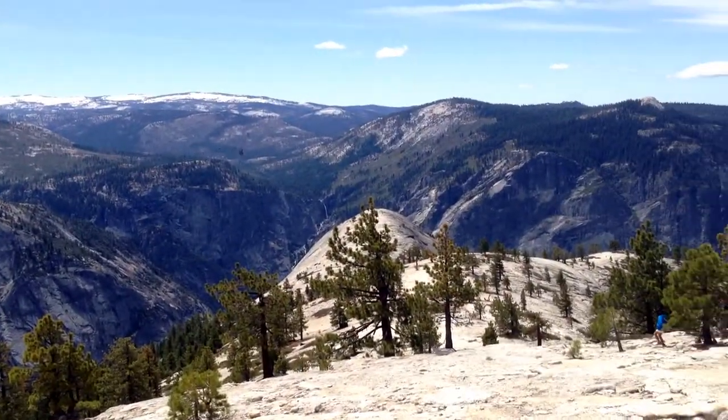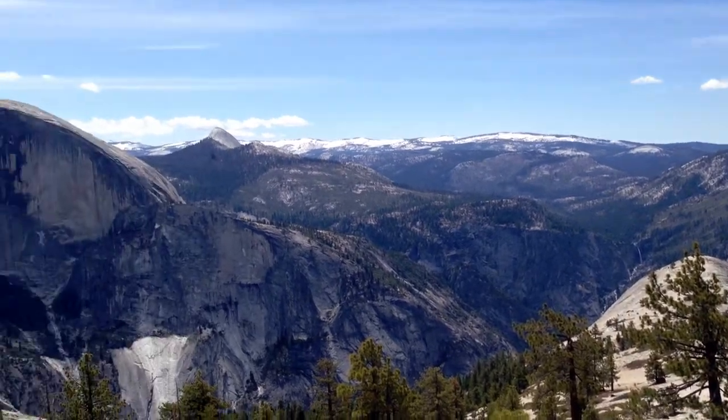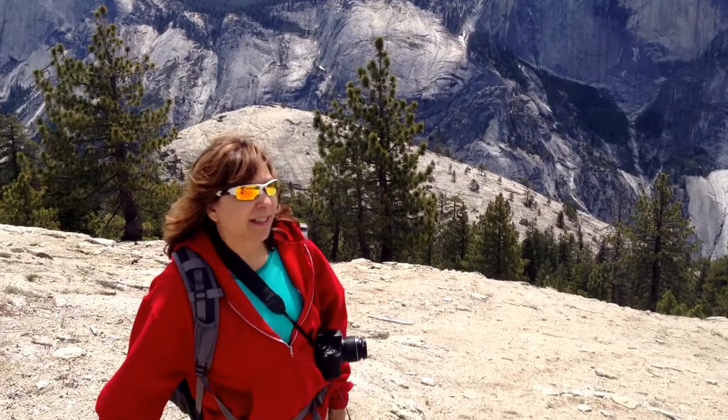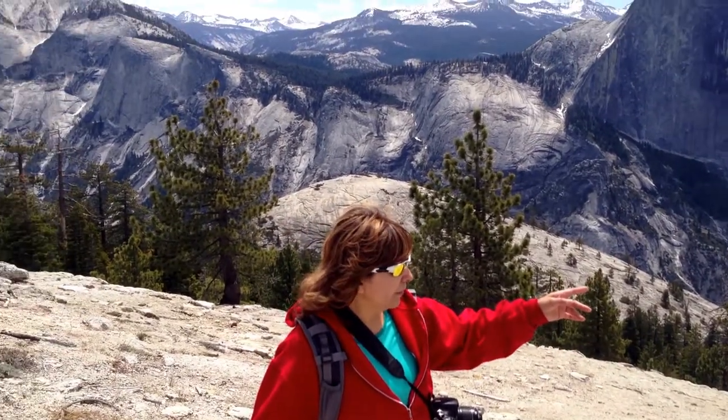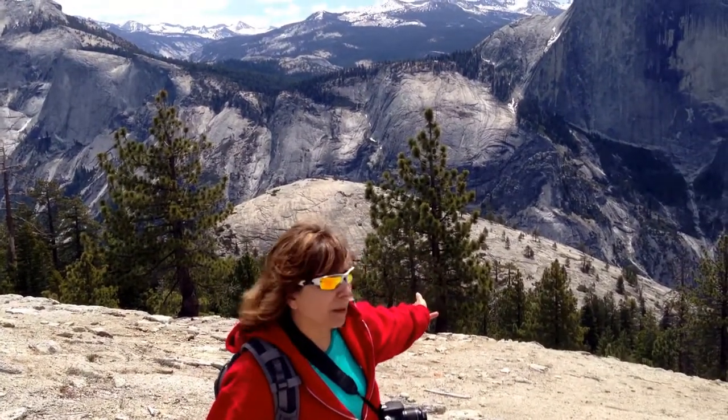But this view is spectacular because a lot of people don't get to see this unless you're in good condition like we are. Anyway, we're going to be hiking down there to the end of the dome. And there's no rails or anything. There's no ropes. But we can see the other side of the dome, which you really don't get a chance to see unless you come up here.